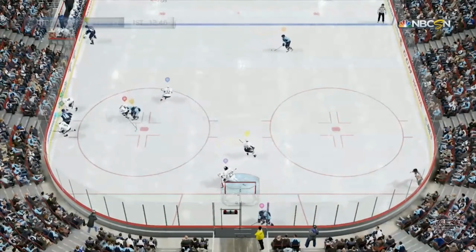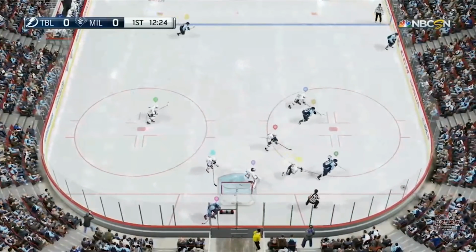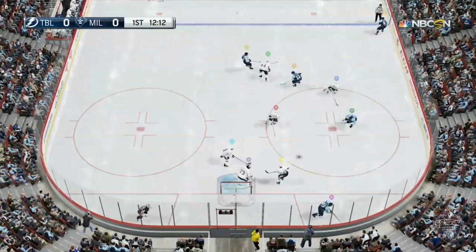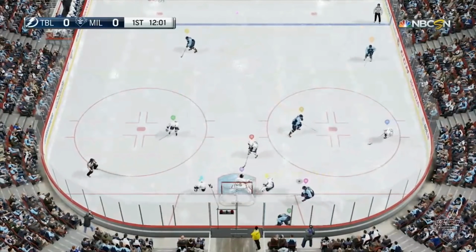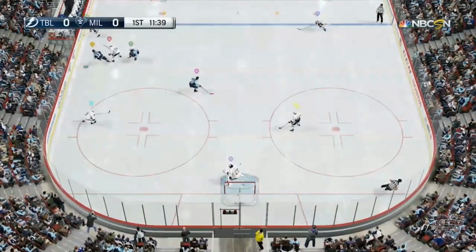Another one-time attempt there, and that's Claus getting in front of the traffic again. Puck lobbed in the front. Doesn't find its way to Shekel. Back down low. Working around the boards, back up front, one-time shot. They're going for that 3 or 4 times in a row now.